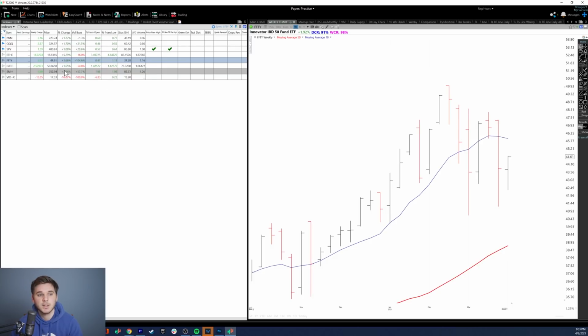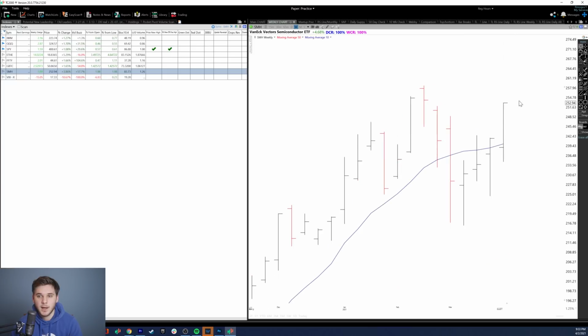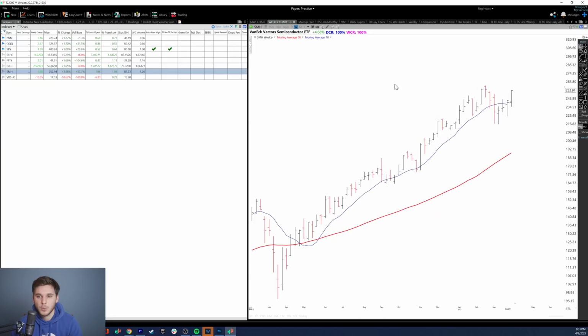And lastly, or actually not lastly, we've got SMH, which continues to be very, very strong, taking out these pivots right here, as well as the 10-week. And the expectation from this bar is really sideways or higher. Overall, it was up 4.68% this past week with a daily closing range of 100% and a weekly closing range of 100%. And overall, we are in a strong stage 2 uptrend.